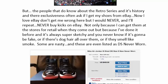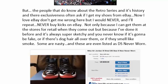But the people that do know about the retro series and its history and their exclusiveness, kind of like people like you, they often ask me if I get my shoes from eBay. Now, I love eBay, don't get me wrong here, but I would never, and I repeat, never buy kicks on eBay. Not only because I can get them at the stores for retail when they come out, but because they're always super sketchy when you get them in the mail. You don't know if it's going to be a fake, you don't know if there's going to be dog hair or not, you don't know if it's going to smell. Some are nasty, and these are even listed as DS never worn.